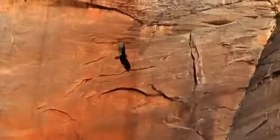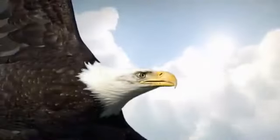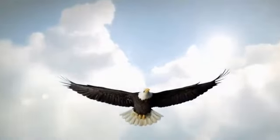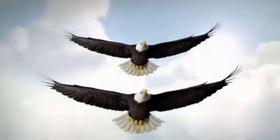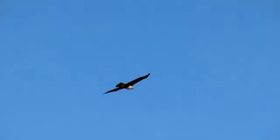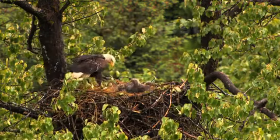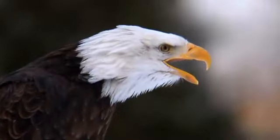You'd soon become an expert flyer. You'd watch the grown-ups and learn how to catch your own food. At 4 or 5 years old, your head and tail feathers would be white. If you were a male eagle, you could stretch your wings to 6 feet, as long as a surfboard. If you were a female eagle, you'd be bigger still. You could stretch your wings to 8 feet, almost as long as a ping pong table. With wings like that, you would be a mighty hunter, especially when it came to finding a mate. If you were a bald eagle, you would build a giant nest and have some eaglets too, so that one day, they would be as mighty as you.